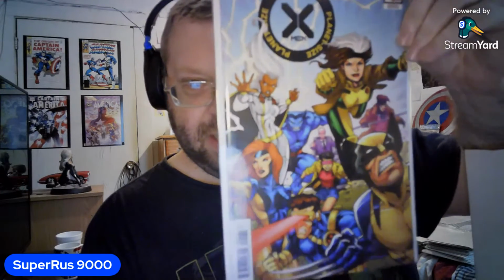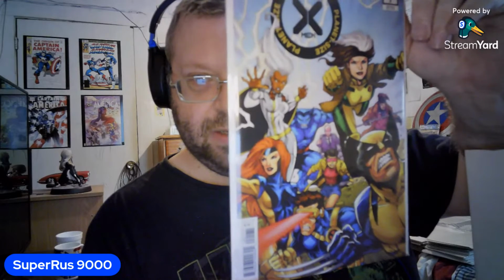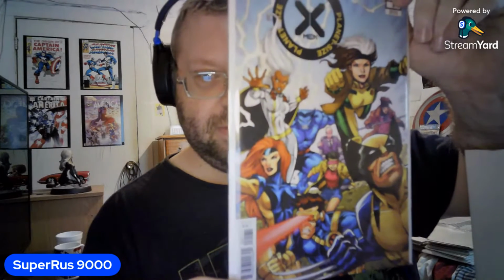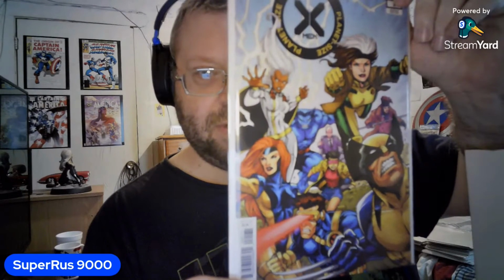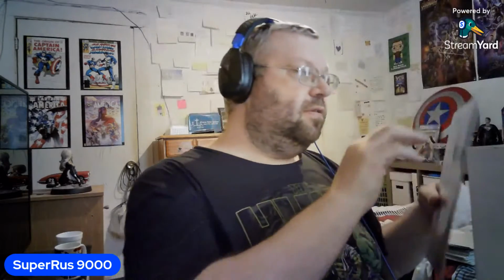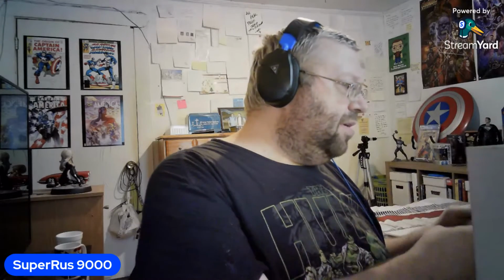I really wish the current X-Men still had this look in their team. That to me is just the pinnacle of what the X-Men should look like with their costumes. I thought maybe that was a wraparound, but it wasn't.